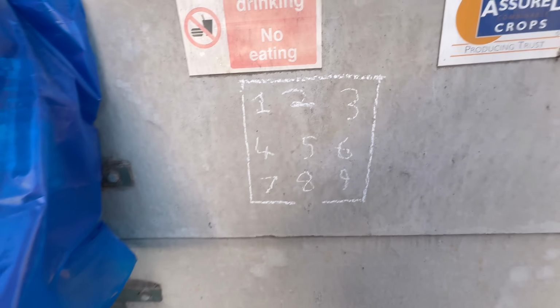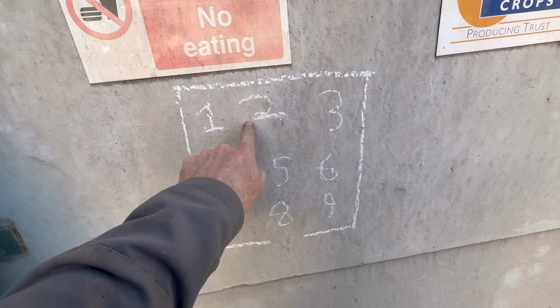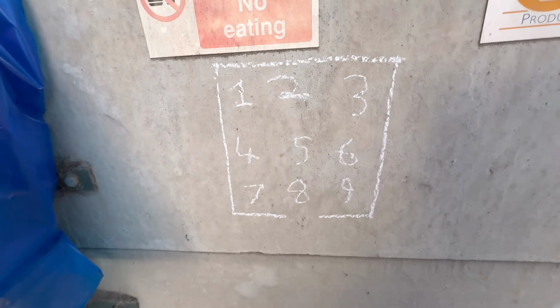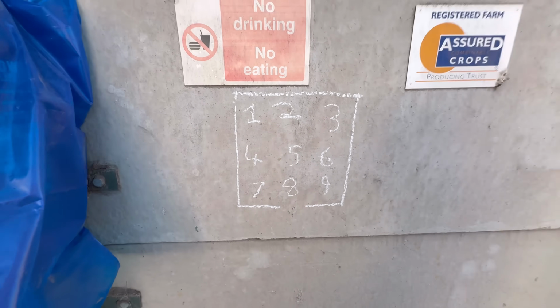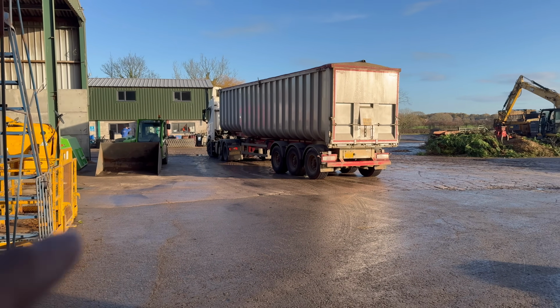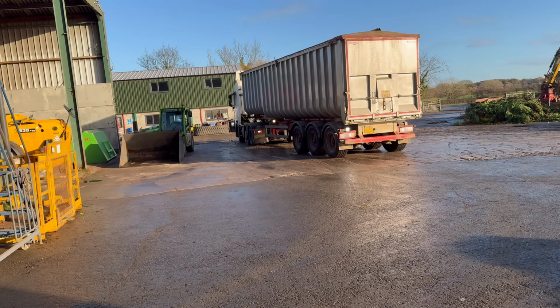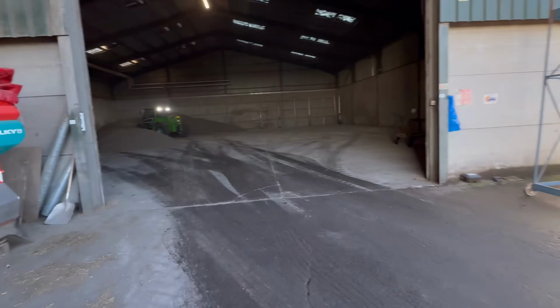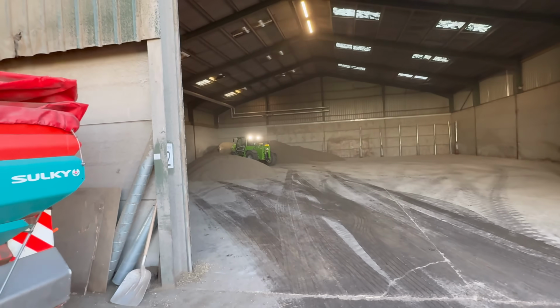So the first load was tipped there, the second one needed to be there, but instead it was tipped at 4, which meant that all that's got to be shoved right back. So there'll be less confusion going forwards now. Truck number 4's just come in. Number 5 is now on the weighbridge. John's just shoving back to that corner.